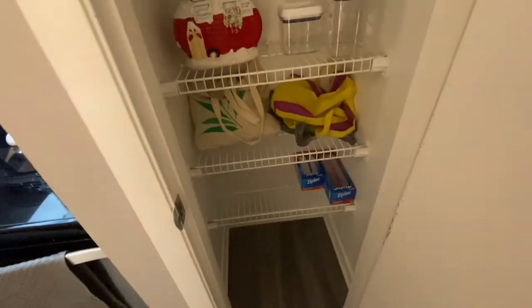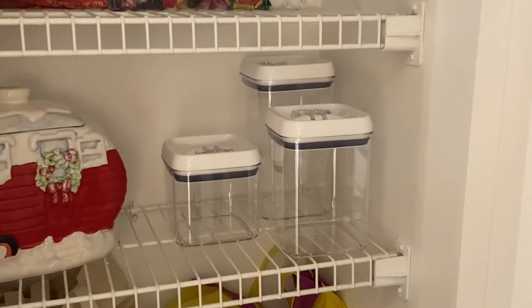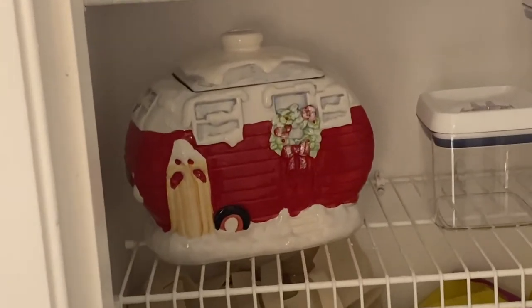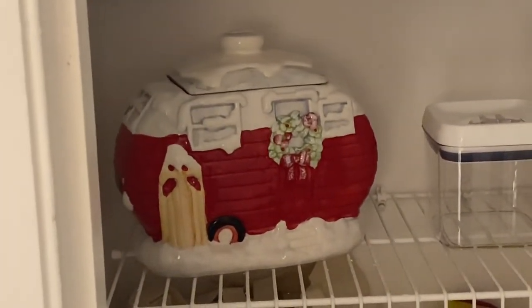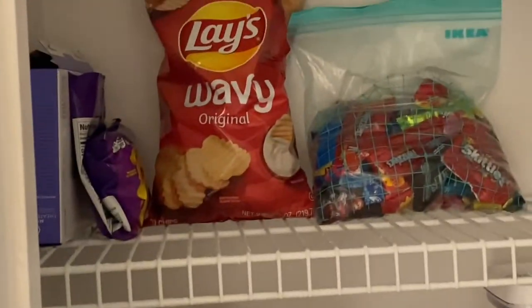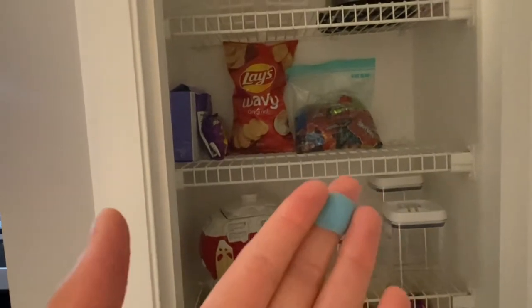And then we have the pantry. We have my shopping bags here for groceries. That's my mom's bag and just a random plastic bag. Got Ziploc bags, containers for like cereal and stuff. This cute Christmas cookie jar, and then just random stuff. Obviously this is not what I would be having in my pantry, it's just what we have right now.